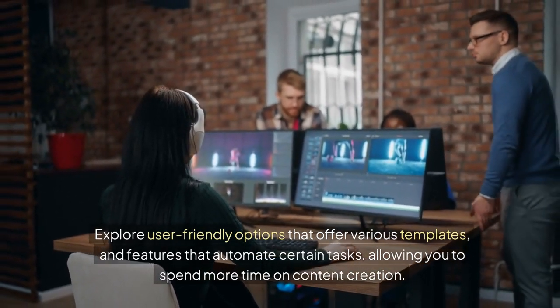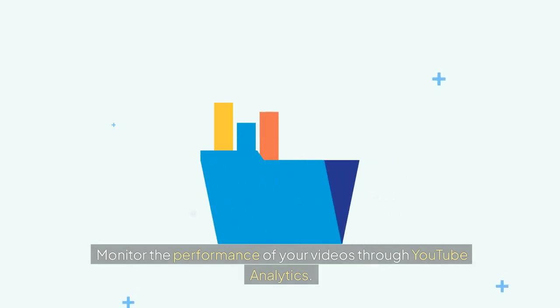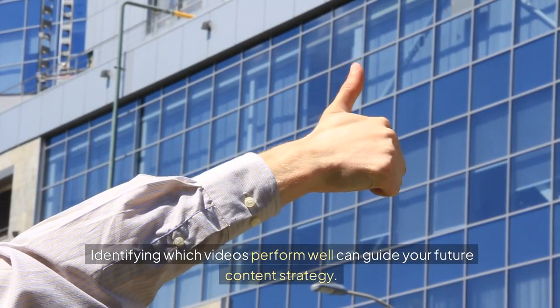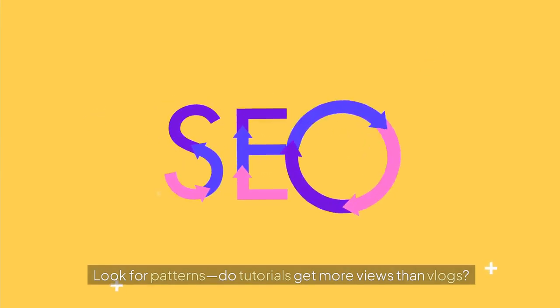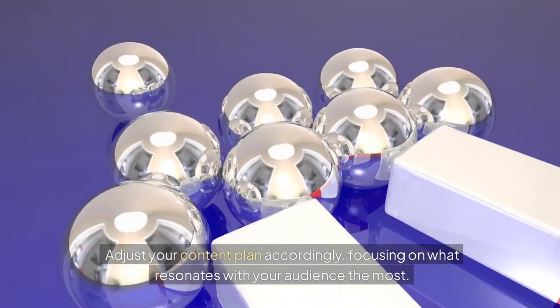10. Analyze performance. Monitor the performance of your videos through YouTube Analytics. Identifying which videos perform well can guide your future content strategy. Look for patterns. Do tutorials get more views than vlogs? Adjust your content plan accordingly, focusing on what resonates with your audience the most.